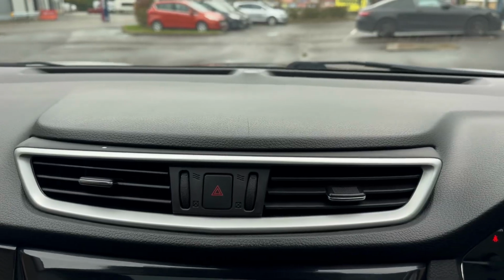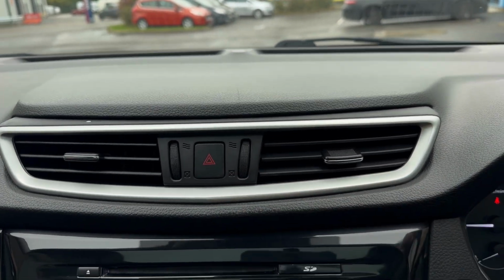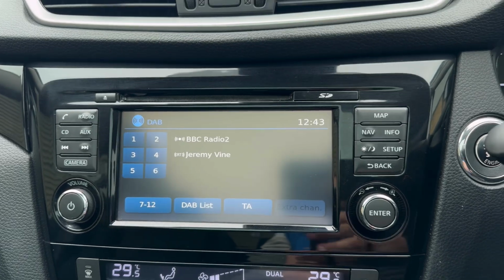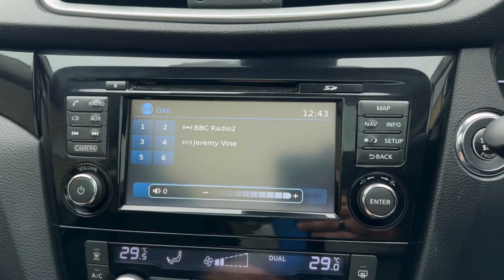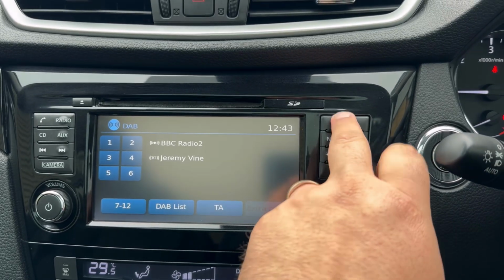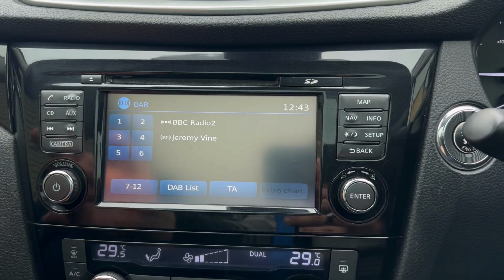So over there, you've got two air vents with your hazard lights in the middle. And then down here, you've got your main infotainment unit. So that's your radio, and then that's your map for your sat nav. That's radio again. So camera.